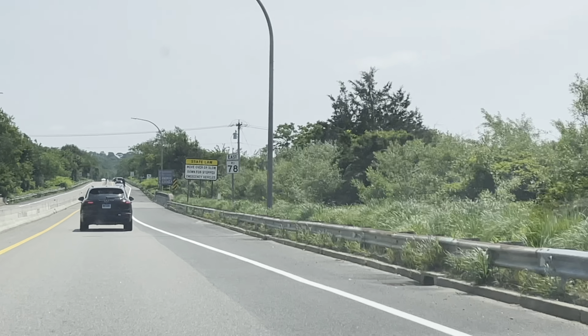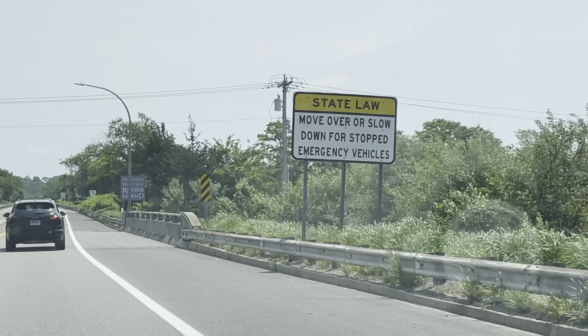In 4.2 miles, turn left onto Post Road. Thanks, Siri.